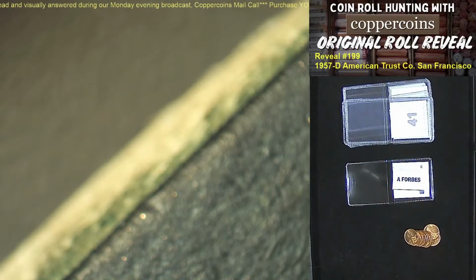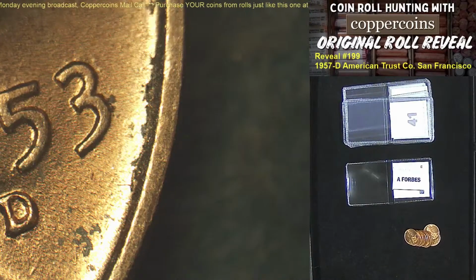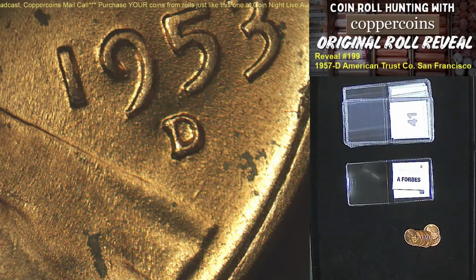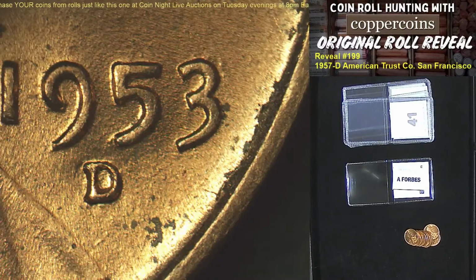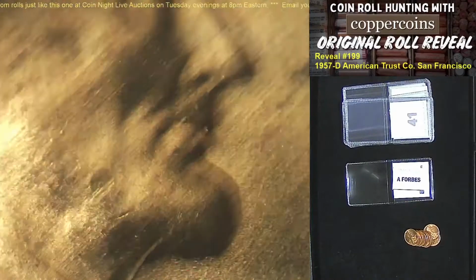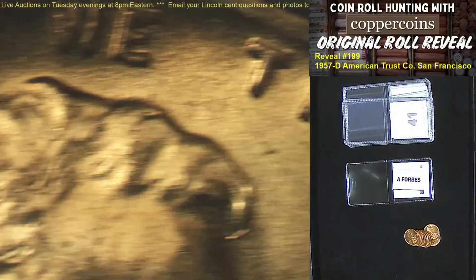This goes to Andrew Forbes. Let's see what Andrew Forbes ended up with here. Well, it is an RPM. This is one of the nicer RPMs we've been pulling out of this roll. So congrats to Andrew. He's going to get himself a pretty nice coin, even though this does have a few little carbon flecks on it.